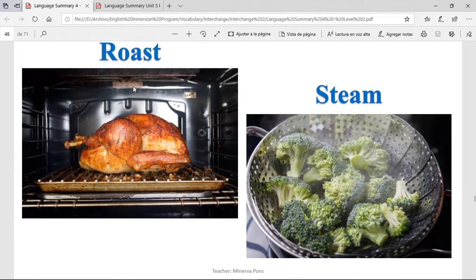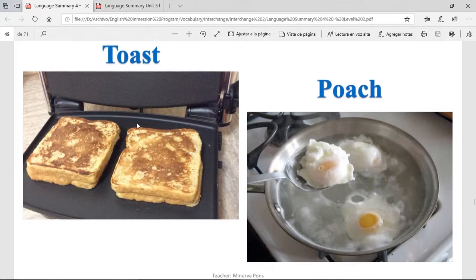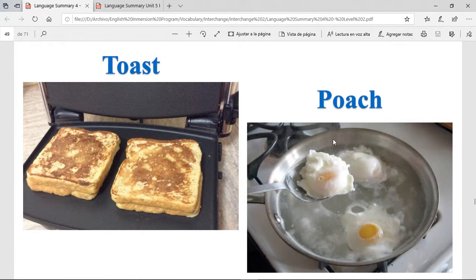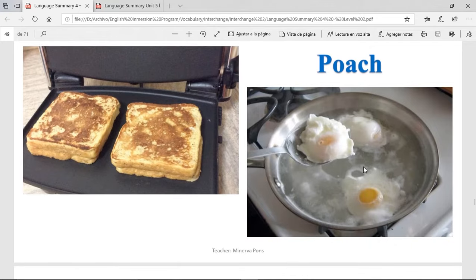To roast. When you roast, you burn the outside of something to make it crunchy and the inside stays warm and soft. Oh my god, I need to eat something. Steam. Steam is a type of cooking where you use steam. You see this white cloud-like thing here? That is steam, okay? To toast. As you can see, they are being toasted. To poach. Poach is similar to boil, but you don't let it cook completely. It's in the middle between cooked and uncooked.